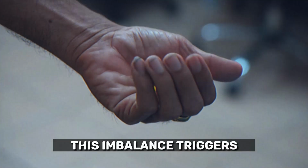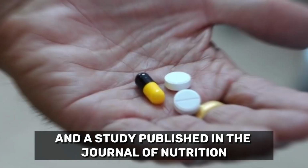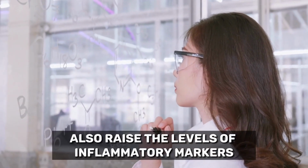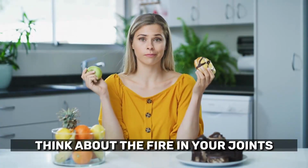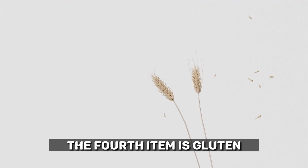This imbalance triggers a cascade of inflammatory responses in our bodies, and a study published in the Journal of Nutrition in 2019 revealed that these fats also raise the levels of inflammatory markers like C-reactive protein. Therefore, the next time you're tempted by that crunchy snack, think about the fire in your joints and opt for a healthier alternative. The fourth item is gluten.